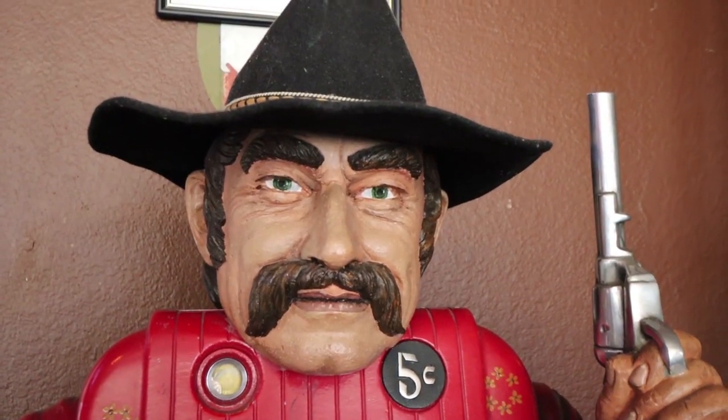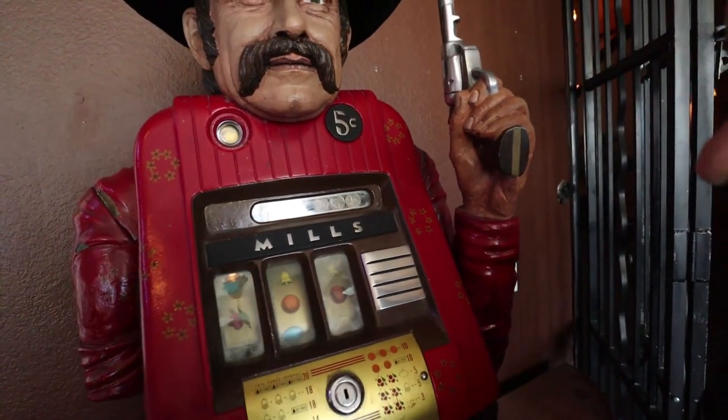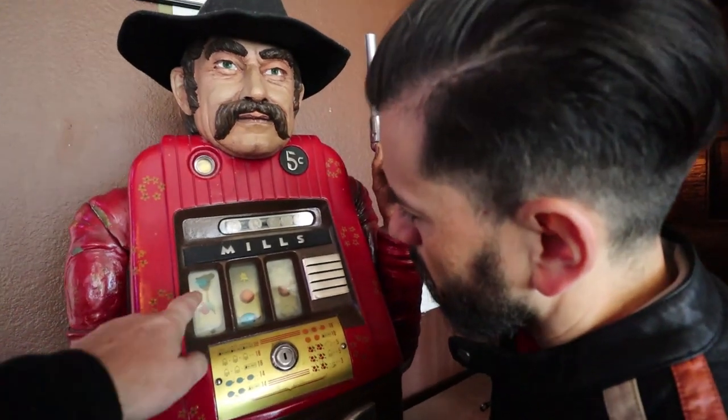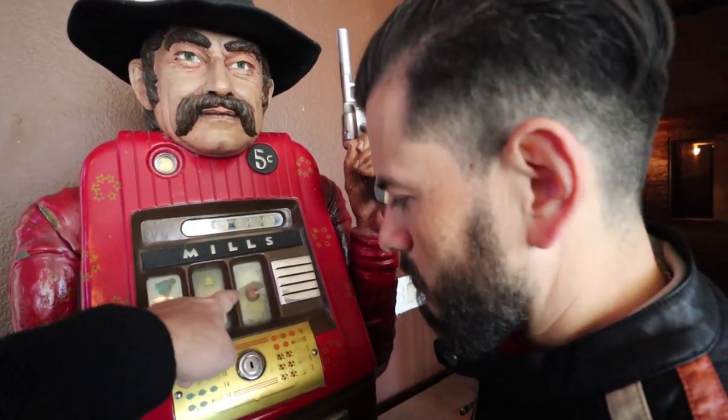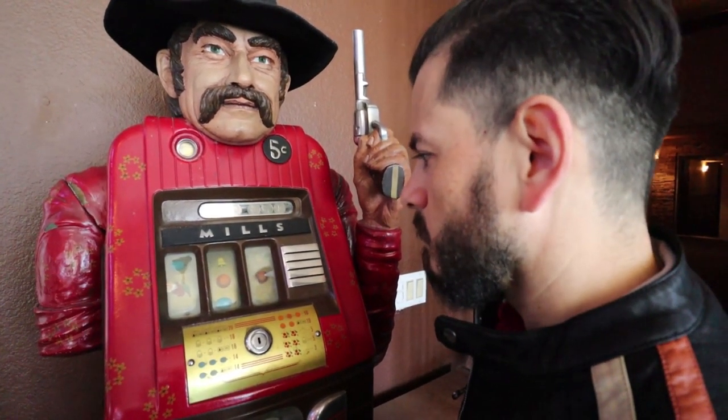An old school slot machine, and if you notice the fruit, what you would win is actually gum. So if you lined up cherries, you get cherry gum. If you got oranges, you get orange gum. So you would dispense a piece of gum. Early gambling.